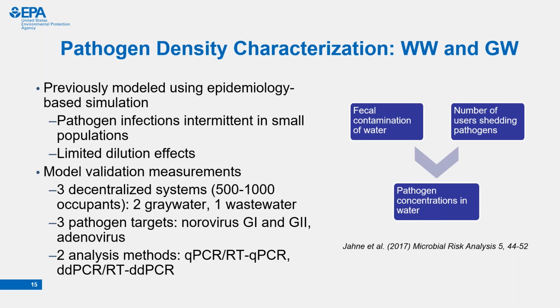We know that sensitivity is going to be an issue. We're looking at some of these different water sources, and so by using digital PCR instead of qPCR, we're hoping to improve our sensitivity. Next slide, please.